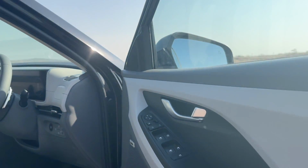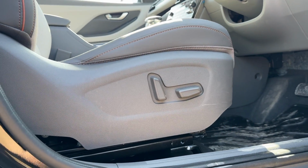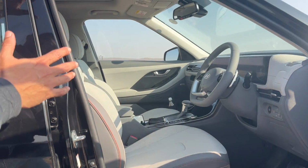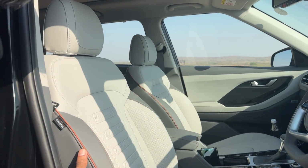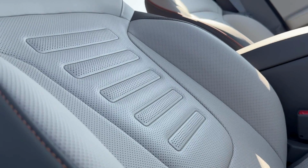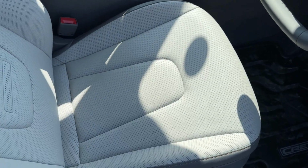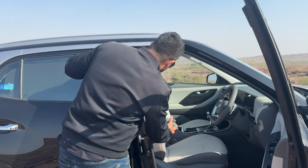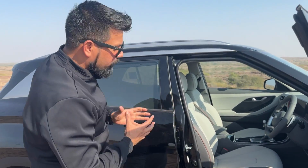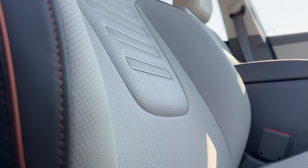You have electrically operated seats for the driver, and the seats by themselves look really beautiful. Just have a look at the seats themselves. They are done in off-white and grey, and they have this really nice orange piping and stitching. And just look at the contours, the bolstering, and this ribbed texture. They are perforated because you also have the ventilated function here. So the seats by themselves look very comfortable, very cushy, and they seem fit to take this car for a very long journey without any trouble.